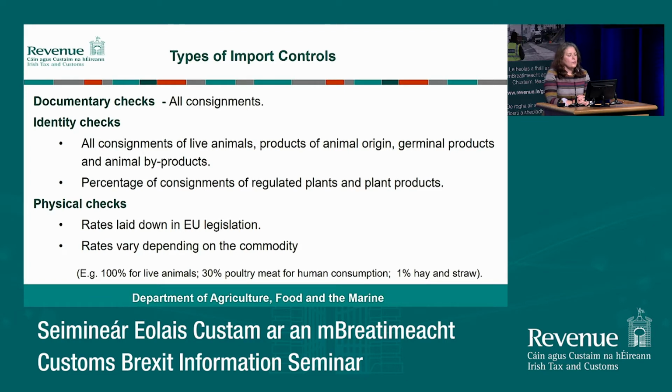So when we use the term import controls, what are we talking about? So the types of import controls that are carried out are documentary checks, identity checks, and physical checks. So it's 3 layers of checks carried out. Documentary checks are carried out on all consignments that are required to be presented at border control post. Identity checks are carried out on all consignments of live animals, products of animal origin, germinal products, and animal byproducts. Not every regulated plant and plant product consignment has to be subject to an identity check.